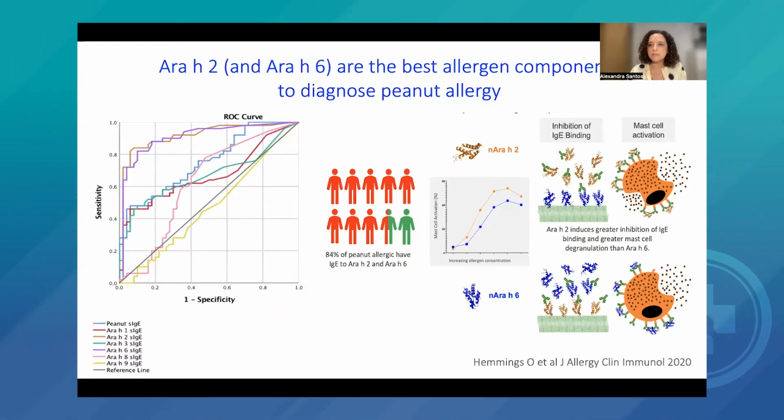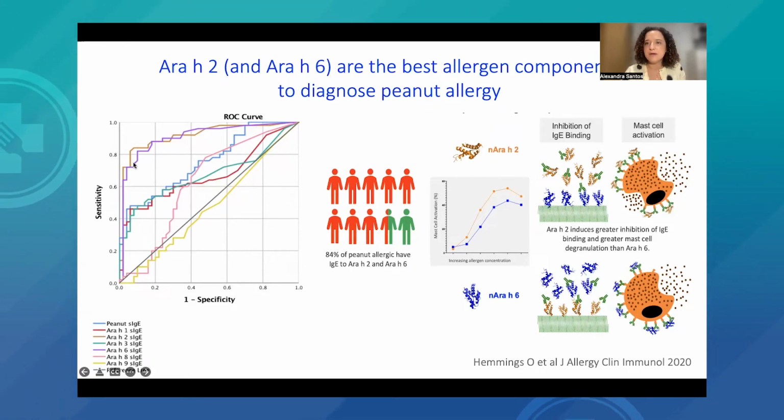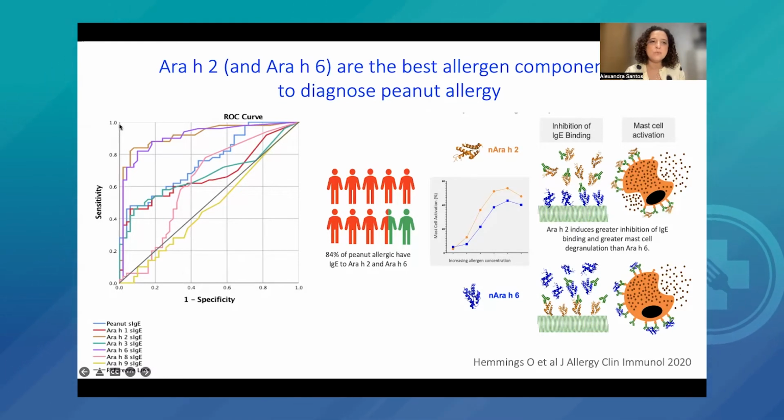Another example is peanut, because peanut is another plant food that has allergens that are cross-reactive with tree pollen or with grass pollen. But of course, there are also primary peanut allergens like Ara h 2 and Ara h 6, which are the best to identify real peanut allergy, as you can see here from these ROC curves. So these ROC curves are curves that relate the sensitivity of a test with 1 minus specificity. So the best test is the one that has the curve closest to the upper left corner. And the closer to the upper left corner, the more discriminatory the test is.